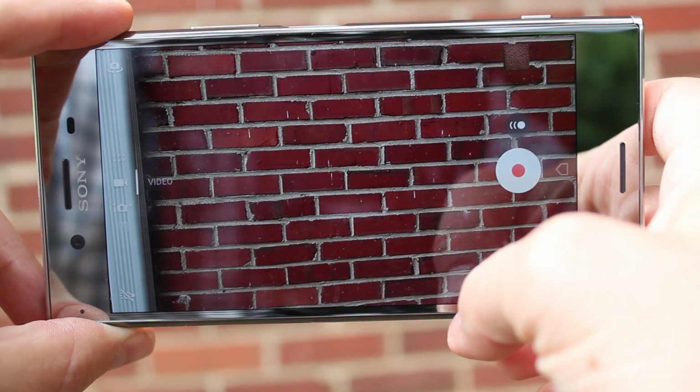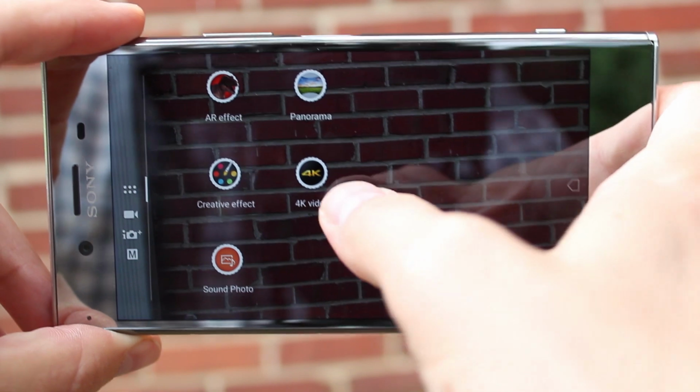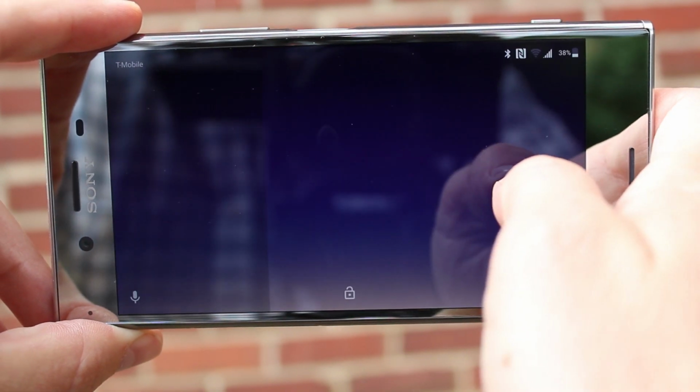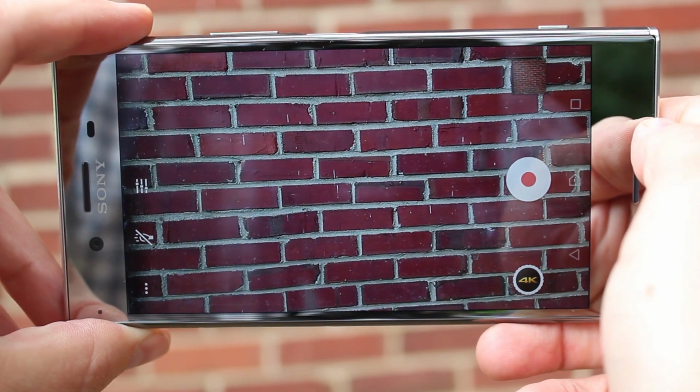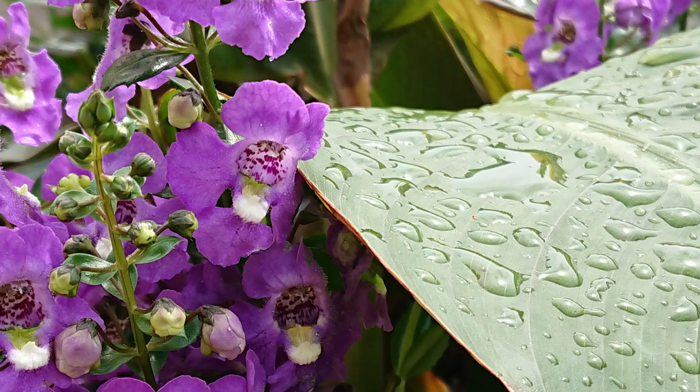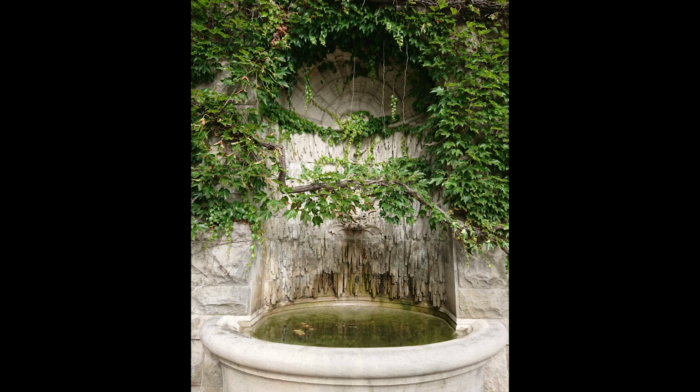Sony's camera software is still clunky as heck, with modes that take way too long to get to and some bizarre designs like having a separate app for recording 4K video, but the base functionality is at least solid. Daytime shots are stunning, most of the time anyway, and when this thing takes a good shot, it's likely better than anything you've ever seen from a smartphone.